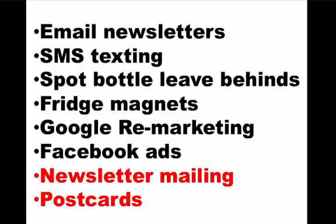Google remarketing is great, but some people can actually block those type of ads, and some people, frankly, aren't really on Google and on the internet as much as we would hope for them to be. Facebook is great, but again, not everybody's on Facebook. Not everybody always receives those ads and those messages. So the only two media out of all of these that you can rely on, day in, day out, no matter what, are newsletters and postcards sent through the good old-fashioned snail mail service, the regular mail service.